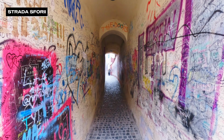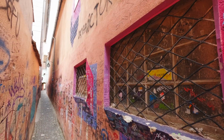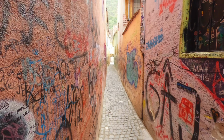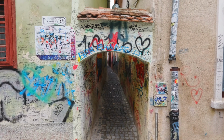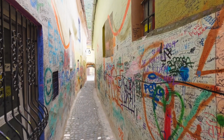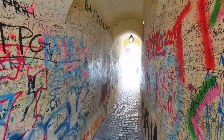This is Strada Sforii, which translates as Rope Street. Some say this is the narrowest street in Europe. It is 80 meters or 260 feet long, and its width ranges between 44 and 53 inches. That means that nearly everyone can reach out and touch both of its graffiti-covered walls at the same time.